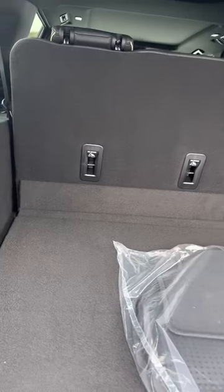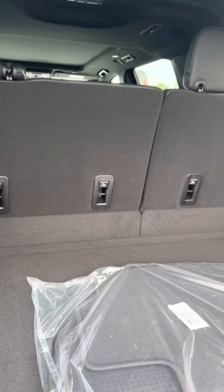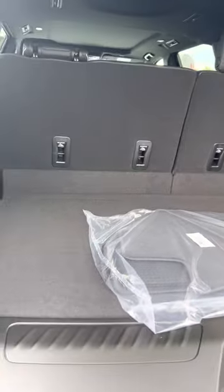Have ample space back here in the cargo area. As you remember, the seats do fold down for additional storage.